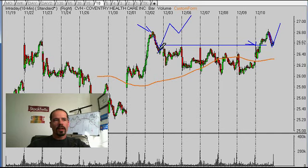So over here, it goes on watch, but it failed. It held the rising 5-day moving average. It went sideways. You want to buy the higher high. It made that higher high today. So if you missed it, now you look at that correction and say, okay, it's in a good position here.